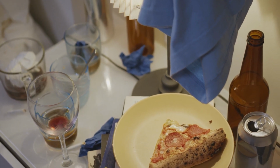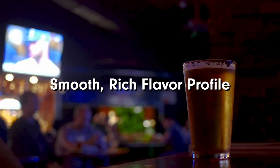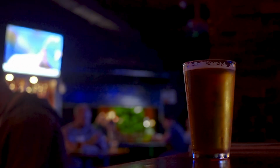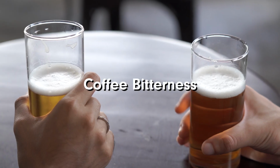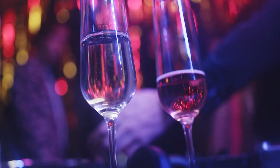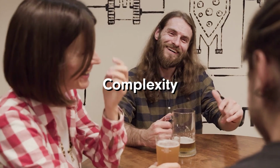This stout is brewed with coffee, chocolate, and roasted malt, giving it a smooth, rich flavor profile that's like sipping on liquid dessert. It's got a big punch with an ABV of 9.5%, so it's not messing around. The coffee bitterness combined with the smooth malt and dark chocolate notes makes it a sipping beer, something you take your time with. But what really sets Péché Mortel apart is its complexity.